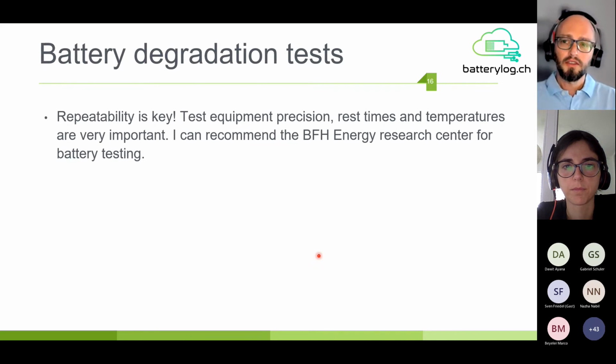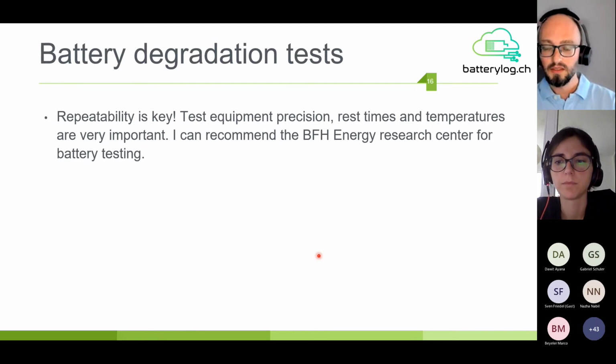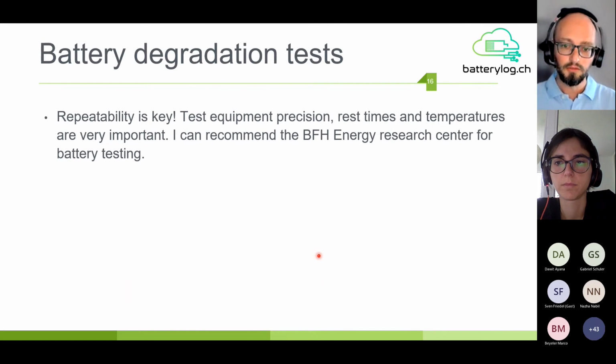Talking of battery degradation tests, their repeatability is really important. You need to have test equipment with high precision, and there are some things like rest times that are very important to consider. If you don't have a space yet to go, I will go to the BFH Energy Research Center for testing. They have very nice equipment there from Priscilla, who did the introduction.